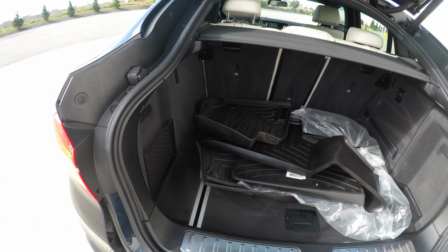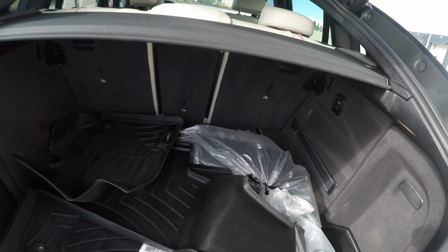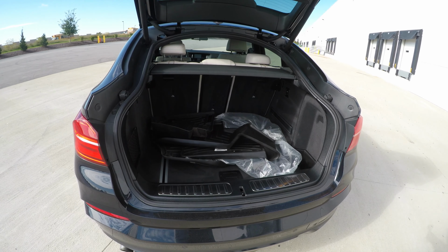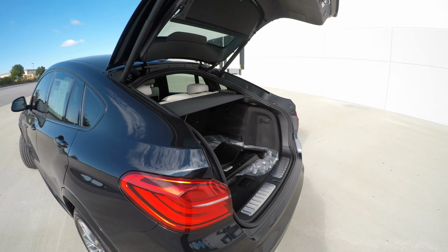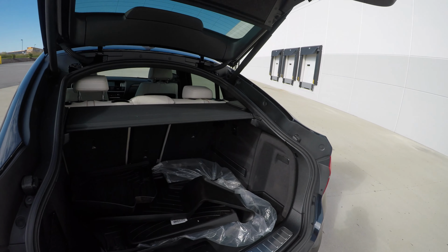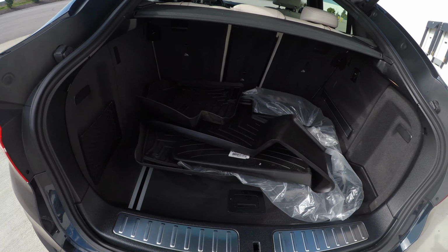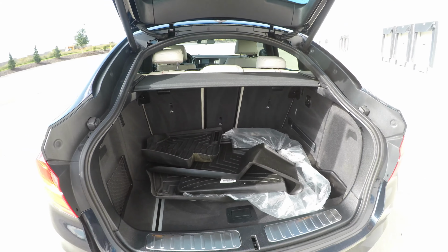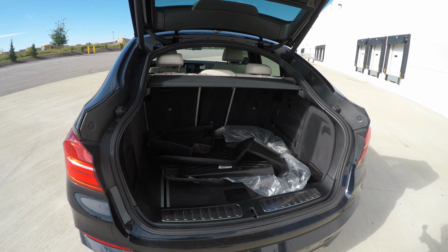All right, here's inside the hatch of the X4. From this point of view, I really cannot figure out why you would want this over an X3. The X3 is going to have a way nicer hatch. This is more of a hatchback rather than an actual SUV where you have a lot more roof lines, so you have a lot more storage room. It's a good amount of storage room, but honestly, the 330 Gran Turismo with the Sportback probably has about the same amount of room.